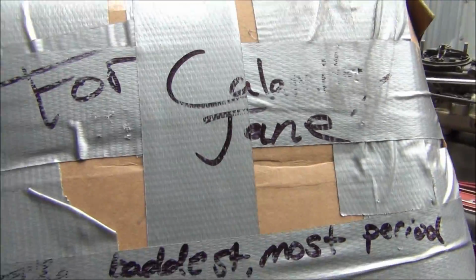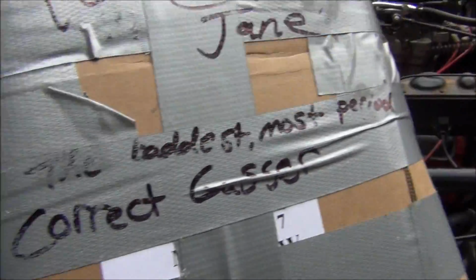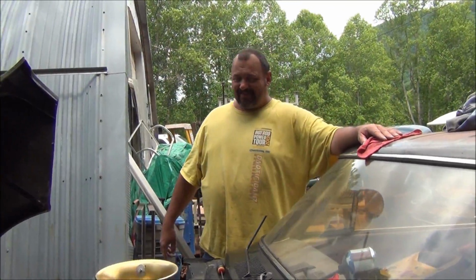And see, for Calamity Jane, the baddest, most period correct gasser. I don't know about baddest, but period correct is pretty up there as far as that's concerned. But it's what's in the box that counts.